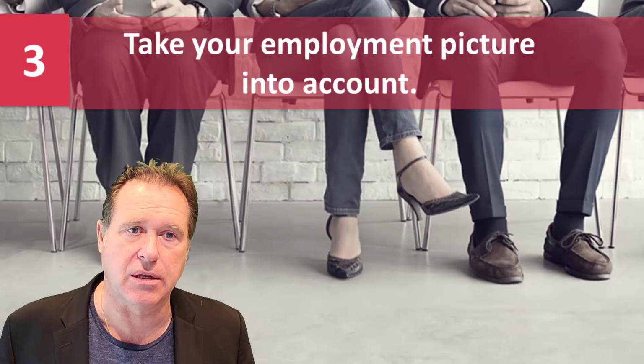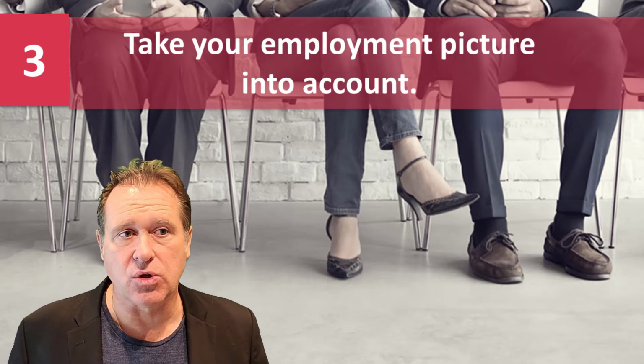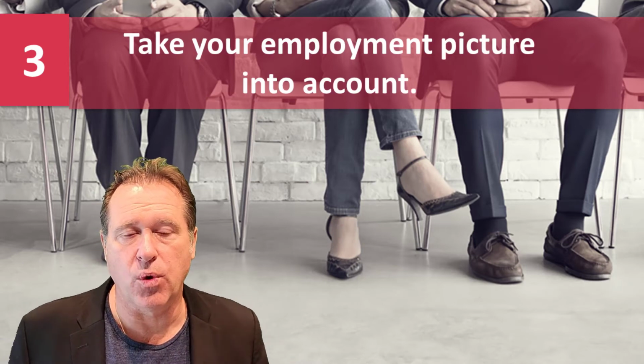The other thing too is you want to take your employment picture into account. Because to own a home, what does the future hold for where you are? Are you self-employed? What does the business look like? Where's the trajectory of where you're going from an income standpoint, expenses and things like that as well. So those are things you need to factor in.